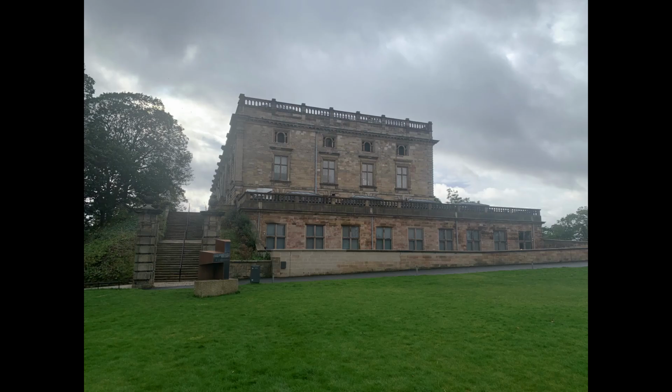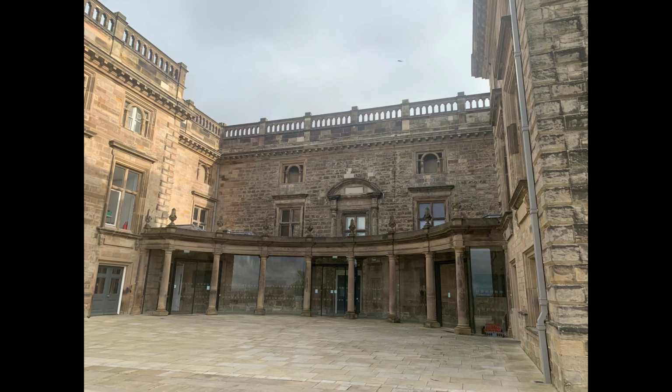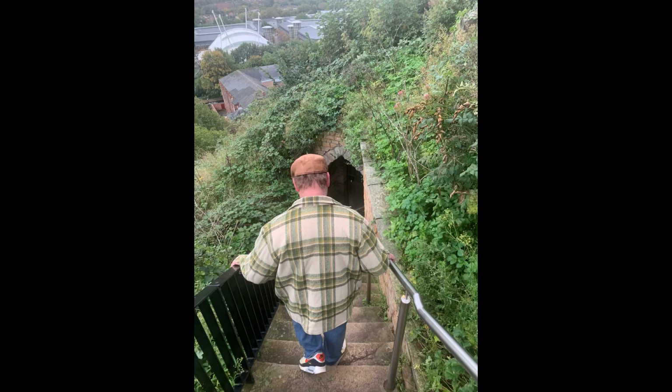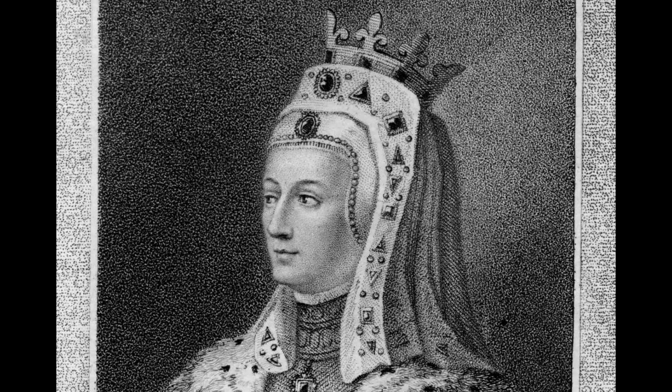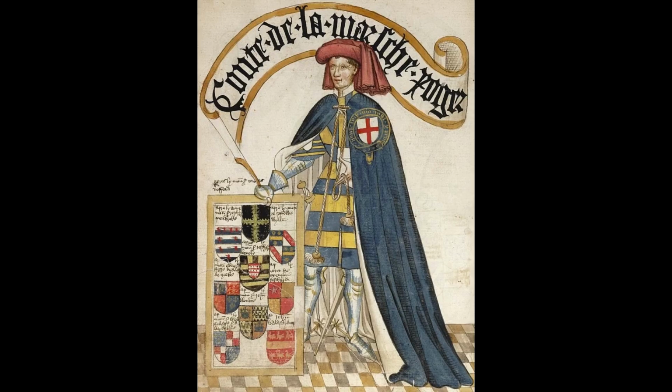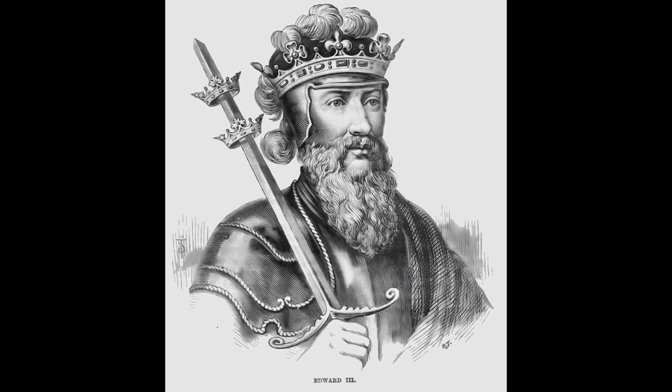There's Robin Hood everywhere you look. This is Nottingham Castle. It's not actually a castle, but it is a very nice art museum now, and it still has Mortimer's Hole. It's well worth the trip. Queen Isabella didn't like her husband King Edward II very much, but she did like this Mortimer guy. King Edward III didn't like either of them.